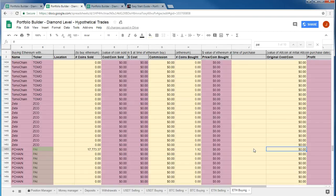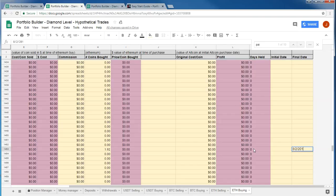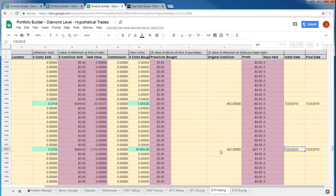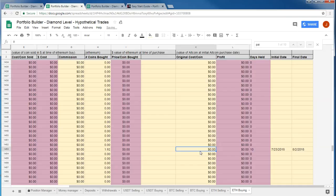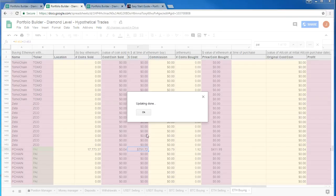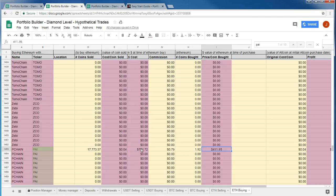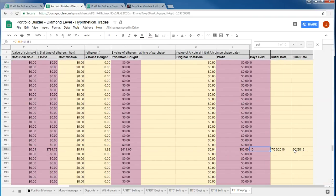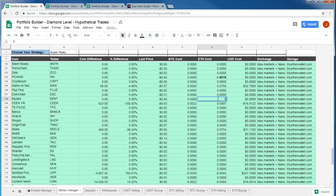All right, the dates. So today is 8/2/2018. Now the initial date I can grab right here, so I'm going to come over here. So I paid 4 cents for this coin originally, and I did it on 7/23. Okay, so now if I trigger an update, it's going to fill out the rest of this for me. Okay, update is done, and now we can see the price per coin paid. You can see the profit loss. You can see the days held, and we have the whole trade entered right here. And now you can see that the money manager has changed its mind. We have the perfect amount.